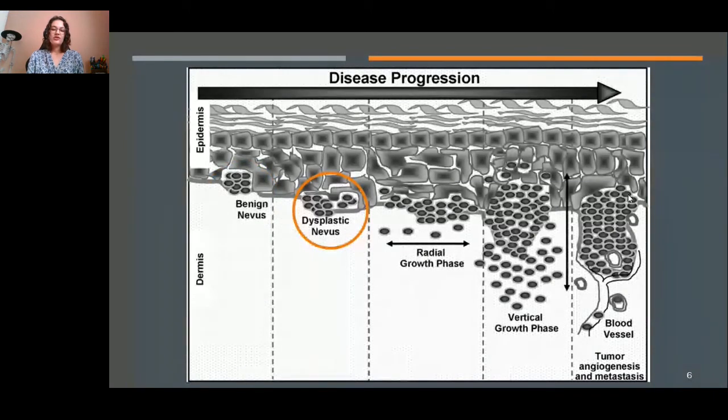After this, there are two distinct growth phases that can be observed, the radial growth phase and the vertical growth phase. During the radial growth phase, cells proliferate intraepidermally and become cancerous. And during the vertical growth phase, an invasive nodule forms and cells can spread to the lymphatic system as well as blood vessels and start to metastasize.